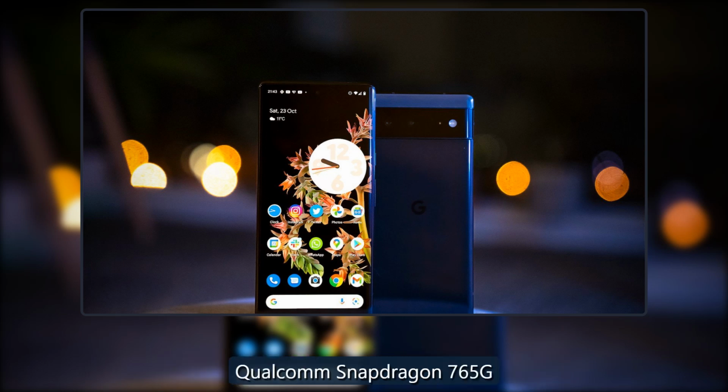Display: 6.34-inch OLED, 2400 by 1080, 60Hz refresh rate. Processor: Qualcomm Snapdragon 765G. RAM: 6GB. Storage: 128GB. Cameras: 12.2MP primary, 16MP ultra-wide. Charging: 8W wired. Battery: 4680 mAh. Water resistance: IP67. Dimensions: 156.2 by 73.1 by 8.8 millimeters. Weight: 183 grams. Pros, cons.